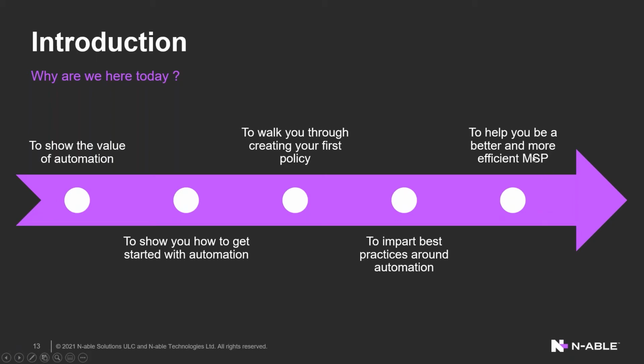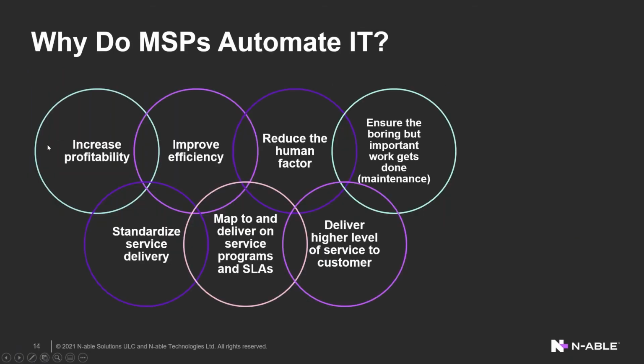Let's be honest, if you're in your 20s, you're probably not going to spend the next 20 years at the same MSP, right? You might move on to another IT department. You might move on to X, Y, or Z, but you're going to understand how to use automation because it is that important, especially to your career. Okay, and we're going to talk about that now. Why do MSPs automate IT? Okay. Now, one, to the business, it's going to increase profitability, right? One, like I was saying, SSD versus HDD, you're going to be able to find sales opportunities, which obviously are going to increase your profitability.